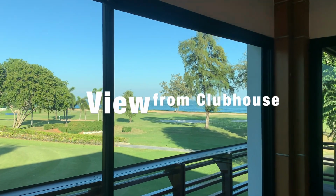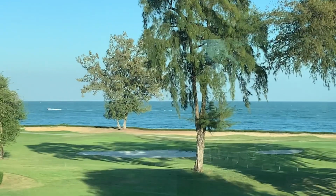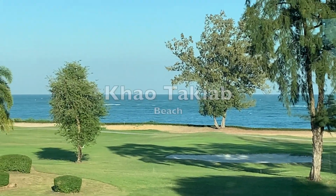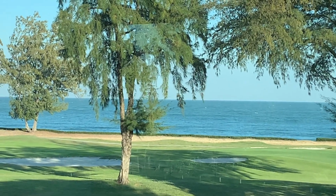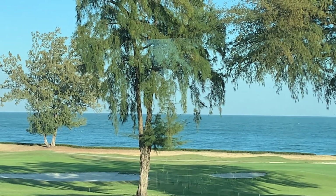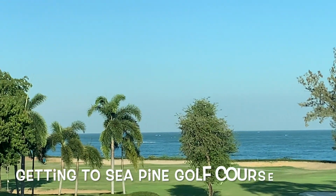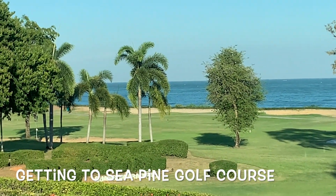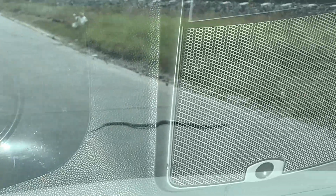As you can see from the clubhouse, you have views of the ocean. Nothing too spectacular about the clubhouse. It's nice, fairly generic, not a place you're going to want to hang out for long hours. But it does have some nice views and some good food. On the way, we had a little friendly snake here to stop traffic.